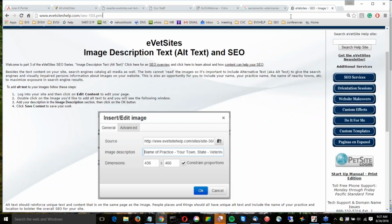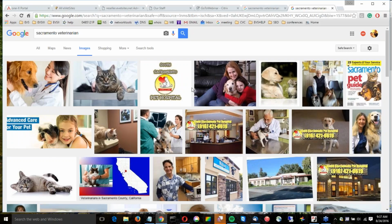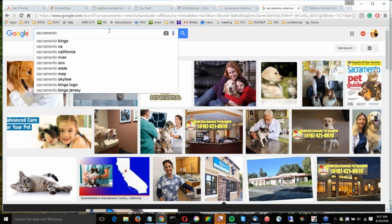And again, I want to go ahead and we'll use Sacramento Veterinarian. If you notice, a lot of times folks will just use the All tab up here, but there's this Images tab here. And as you can see, hey, look, here's Midtown. So they're showing up. People search through images to get to the site. They'll go like this, and then they'll go to the page. So the images count, especially for things like, you may have done this already, looking for a restaurant to see what it looks like, looking for, in my case, a playground for the kids to see what it's like. You'll do a search. How about this one?